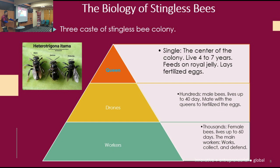And then inside the stingless hive, there are drones. Drones are basically male bees. The purpose of the male bee is just to mate with the queen, and that's it. After they mate with the queen, they wait for their time and then just die. So that is their purpose in nature. But most of the workers in stingless bee are female.